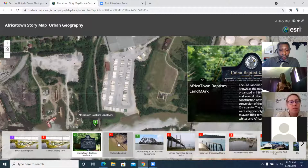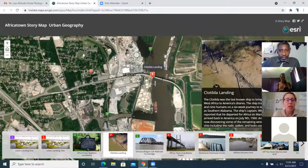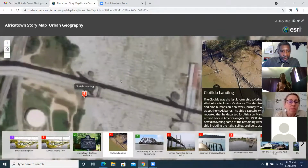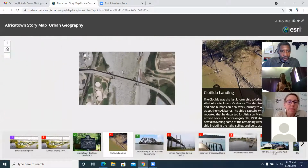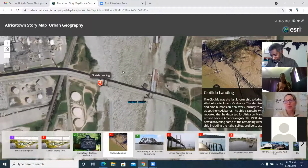Okay, and now 4 is under the bridge, the Clotilda Landing. That looks pretty easy. Yeah, you've been on the bridge before. Yeah, I've been there. The picture you got up there for Clotilda Landing, that's out in there, where they thought they had found a boat the first time. Yeah, that came up during the presentation.